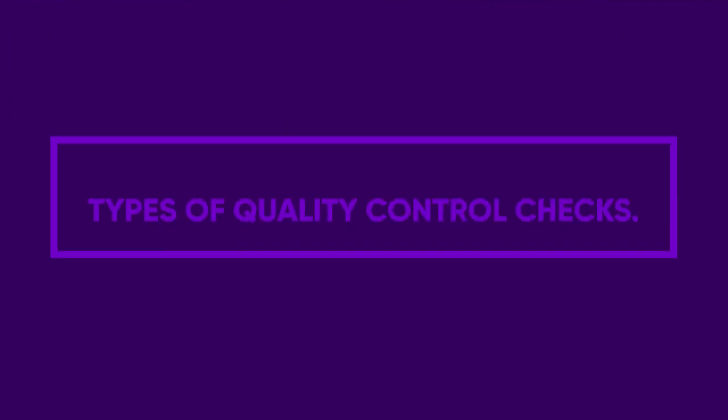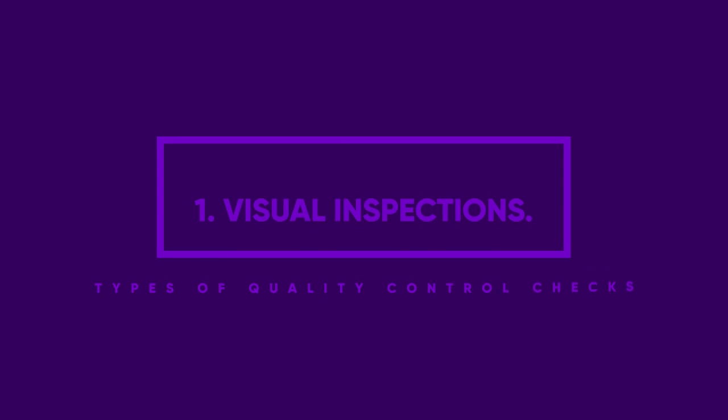Types of quality control checks. There are different ways to perform these checks, and the method that you choose depends on your business, your clients, and how hands-on you want to be. Number one, visual inspections. This is probably the most straightforward form of quality control. It's exactly what it sounds like. You or somebody from your team does a walkthrough of the facility and visually inspects key areas.